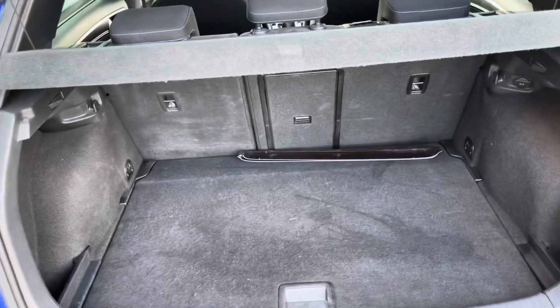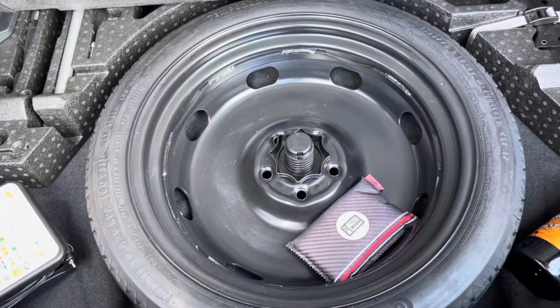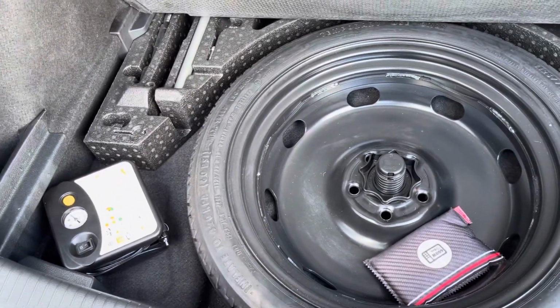And then checking on the interior of the boot, you do have the wind deflectors for the rear 2 windows. Loads of space in here, 12-volt power supply for charging devices, and a spare wheel and an inflation kit all in the boot, which is very nice.